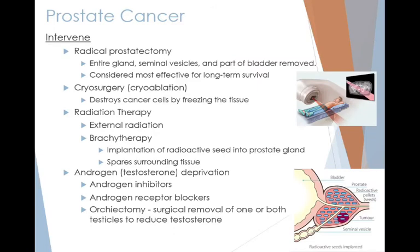This is where they would do a radical prostatectomy. It's very similar to the prostate surgery for BPH. They're just kind of shaving off a little bit of the prostate, just enough to open the urethra. Here they're going to remove the entire prostate gland and probably part of the bladder. If they do this radical prostatectomy, it's going to have a lot more bleeding and debris after this surgery than it would after a regular prostate surgery. There's cryoablation, where they can freeze the tissue.